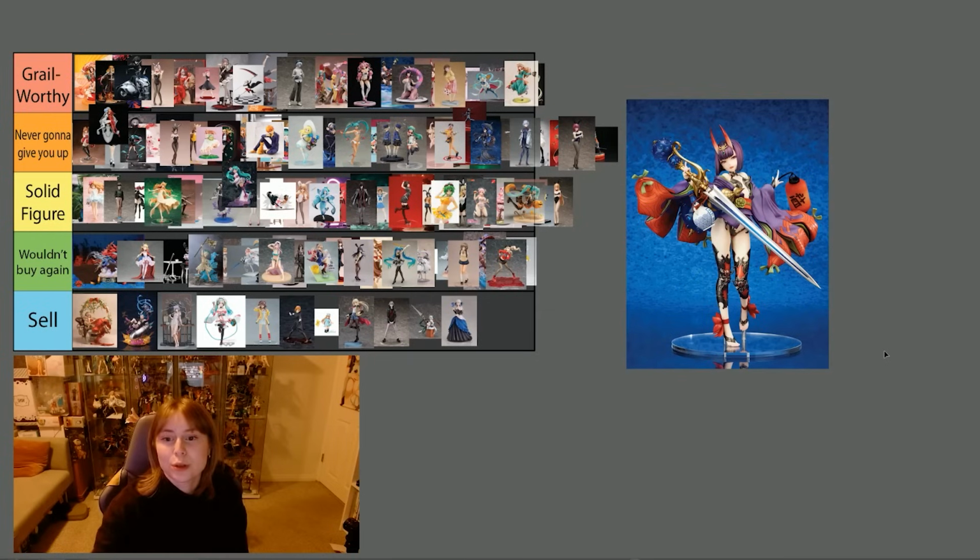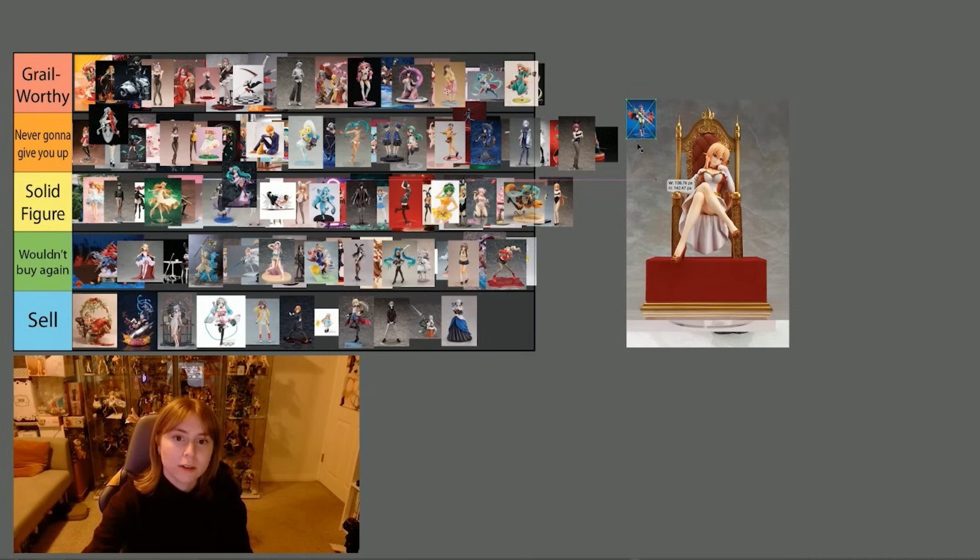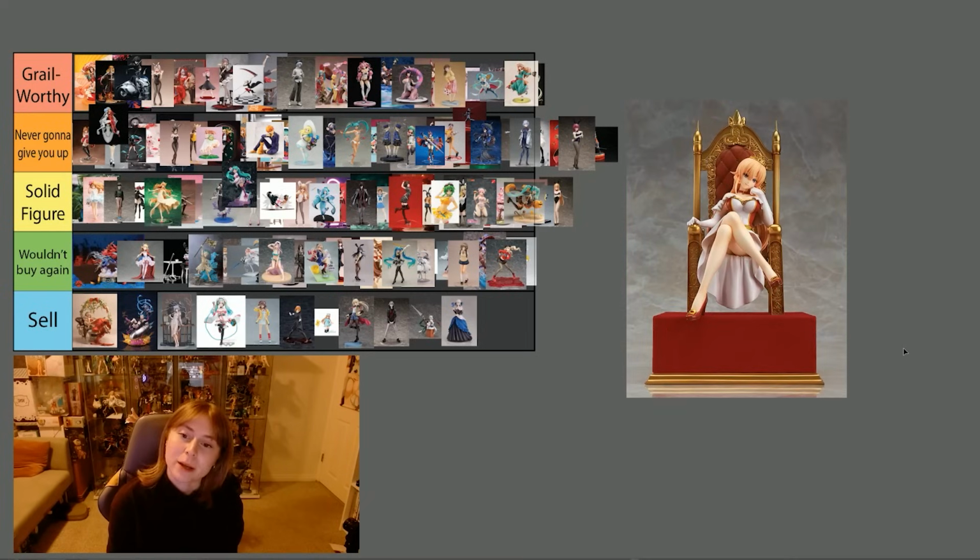The Quest Q Shuten Doji in her normal outfit. Stunning, stunning figure. She is never gonna give you up as well. Ugh, a classic. The Erina figure by Good Smile Company.